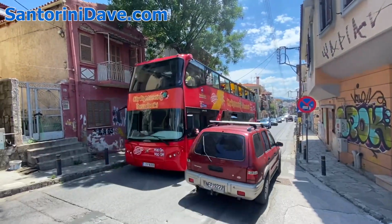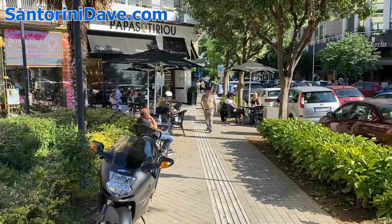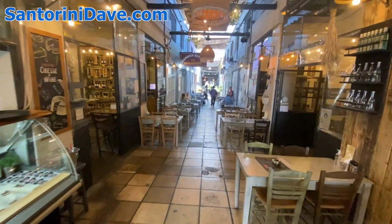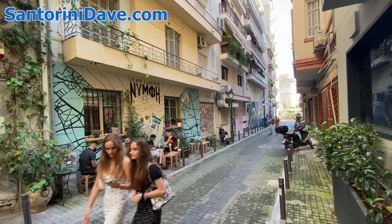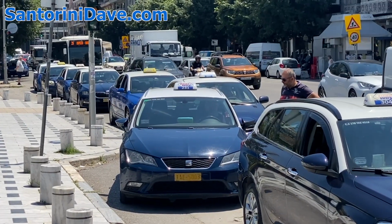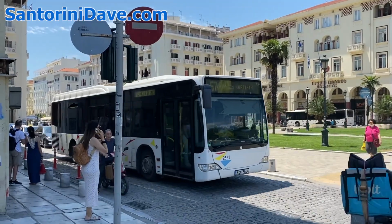Getting around Thessaloniki is relatively easy, and there's really no reason to rent a car. Sightseeing can be done on foot, as most sites are located within walking distance from downtown and each other. Taxis are readily available, and there are public buses throughout the downtown area.